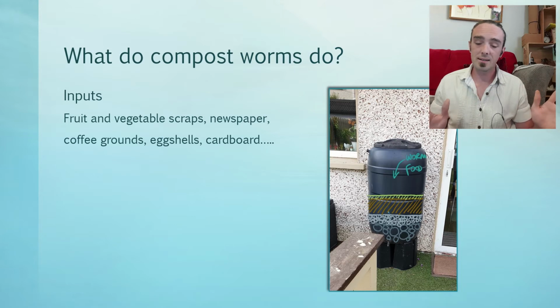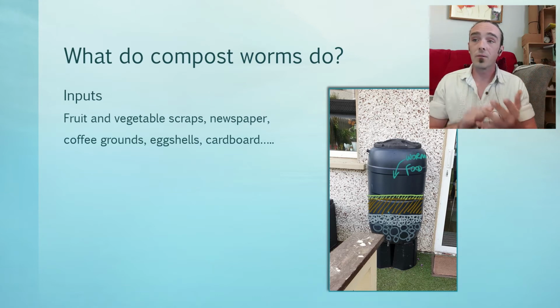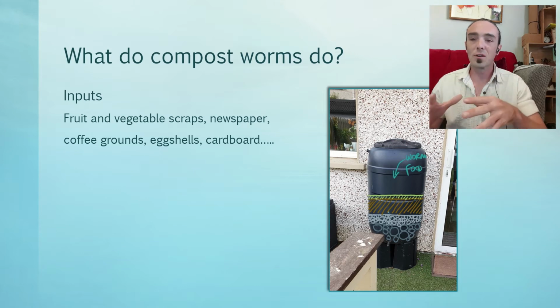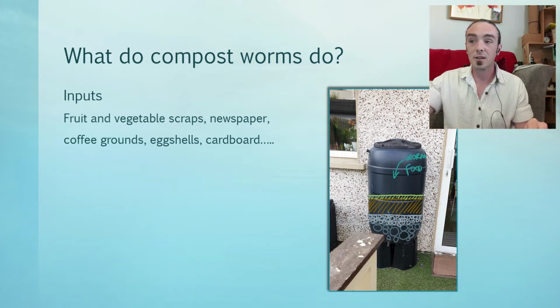And worm food is a very, very broad compost input. So we're talking about things like fruit and vegetable scraps, but we're also talking about things like newspaper and cardboard. They'll eat everything that you put into the system as long as it's wet enough and as long as it's not acidic, right? They will just munch through stuff. And it's fantastic to watch because it goes from being your leftovers from the kitchen to this beautiful, thick, black, heavy soil compost. It's fantastic what they do.